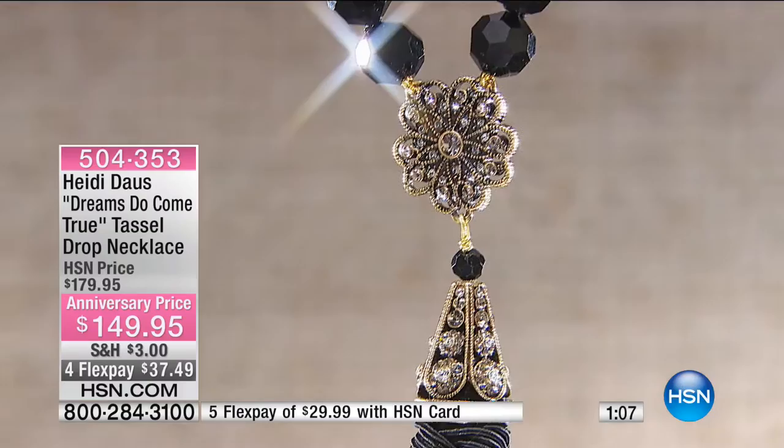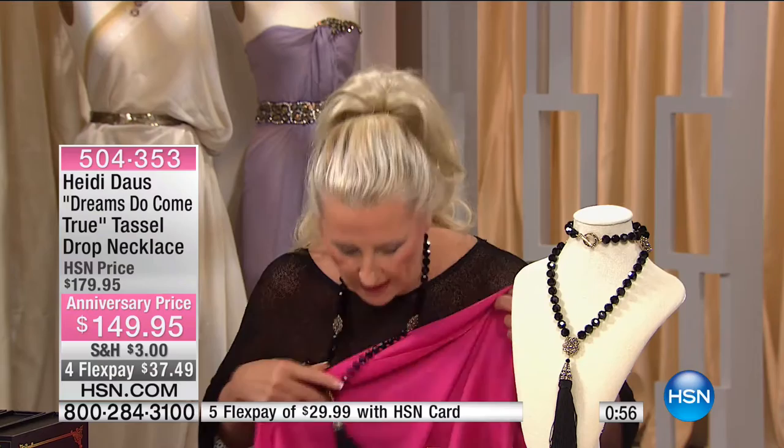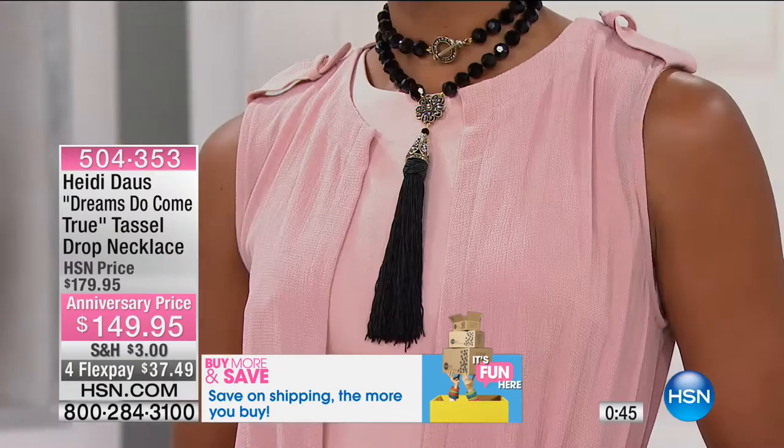So this necklace is absolutely the perfect thing to update your wardrobe, because it is right on the money with this fabulous tassel. And of course it's 12 months a year. It doesn't mean just for winter. And look at how pretty our beautiful model has wrapped that twice around her neck for true drama.